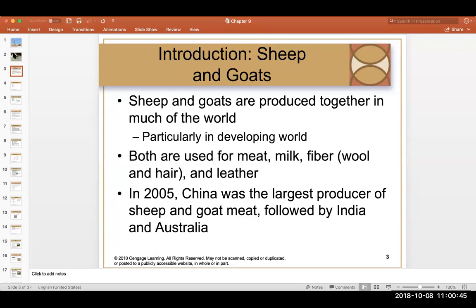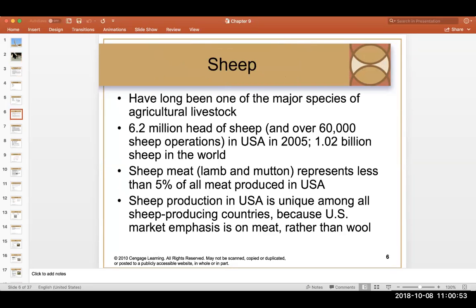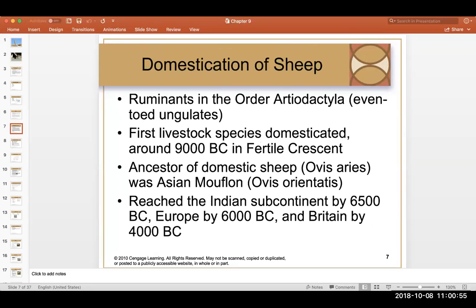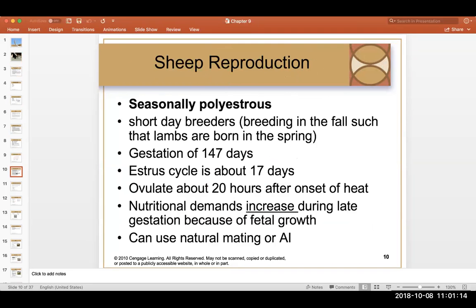So sheep and goats are both used for meat, milk, fiber, and leather. So lots of different purposes. I'm not going to ask you how many sheep are in the U.S. or their classification because that's really hard. Be familiar with terminology for any of the species. Anytime I give you a lot of vocabulary, know what those terms mean. You probably remember that from exam 1, that you may see these on the test.